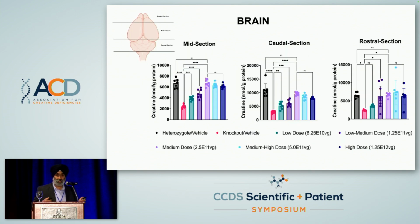All right, so let's look at the brain, because serum is a cumulative measure of how much GAA or creatine is there. It is from different organs and brain. So we started looking at different organs now. In brain, we saw the same thing. We divide the brain into 3 sections: a rostral section, midsection, and caudal section. And then we analyze all the 3 parts.